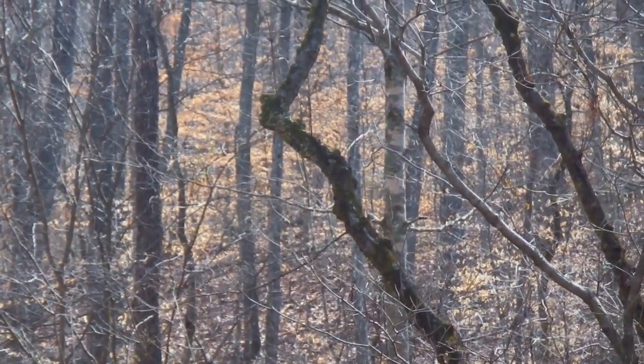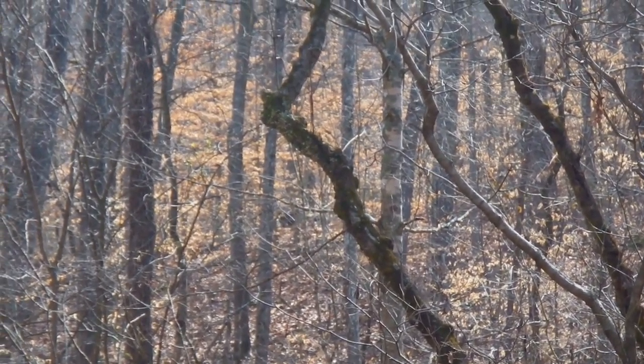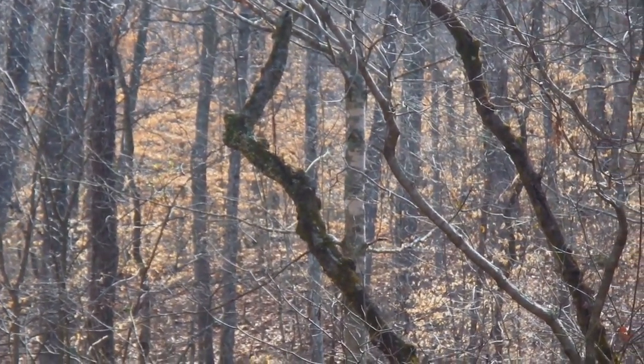There he is. Come on. There's the tom. Oh, he's not in full strut. He's just in half strut. But he's ready and he's chasing those hens.